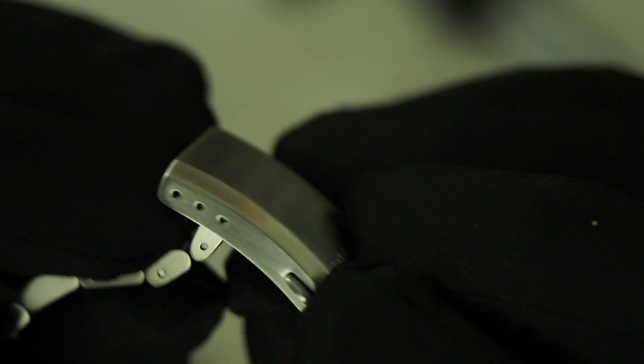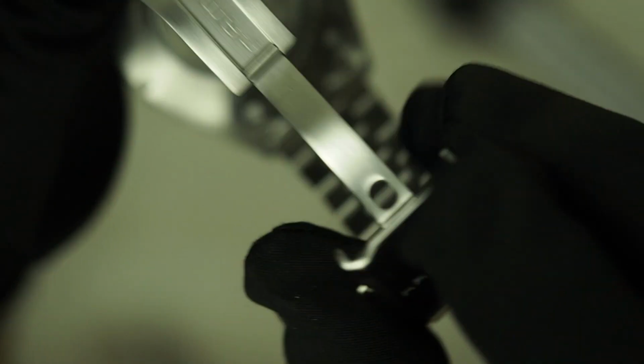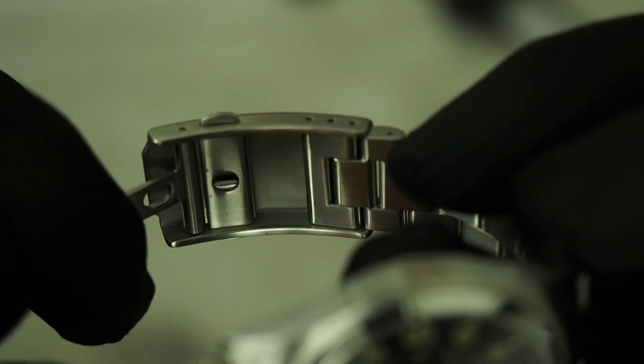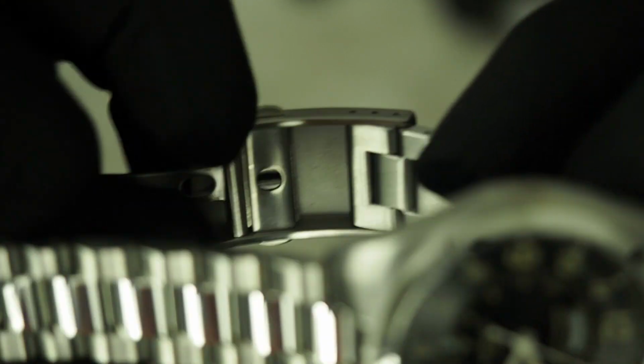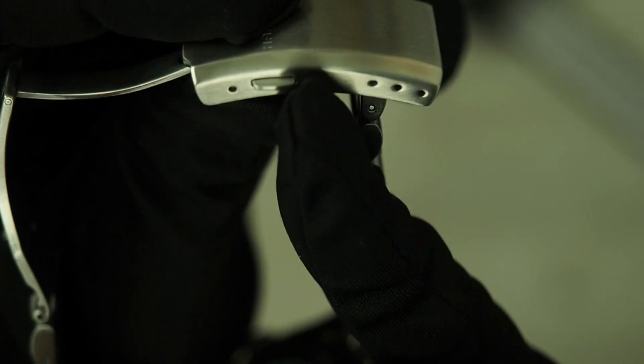We have solid end links, solid links, pin and collar system here, so no screw links. The clasp is very nicely milled, a solid clasp here with two pushers. Hamilton writing inside there, very well done. Also Hamilton on the clasp itself. 3 micro adjustments, it's enough, but it could have easily been done with 6 micro adjustments. There is so much room there. I don't know why they haven't used it completely or gone for a smaller clasp. I mean, both would be fine.